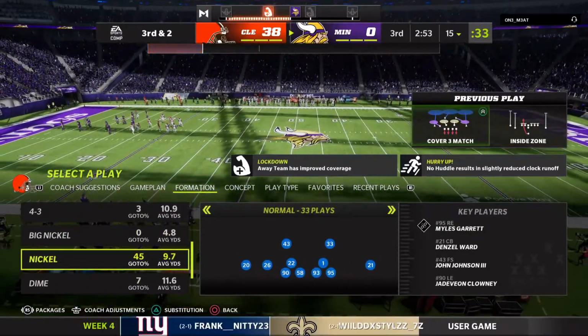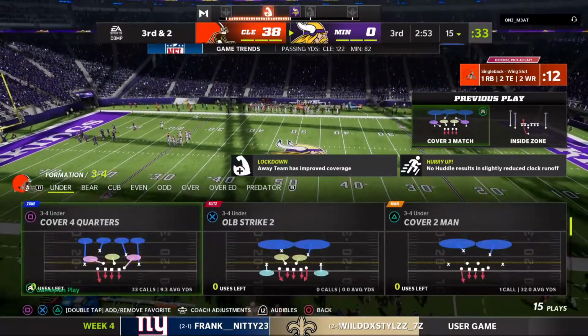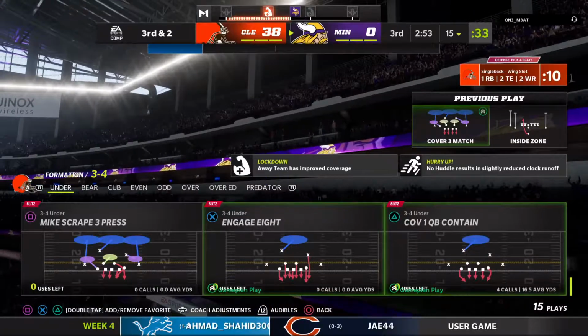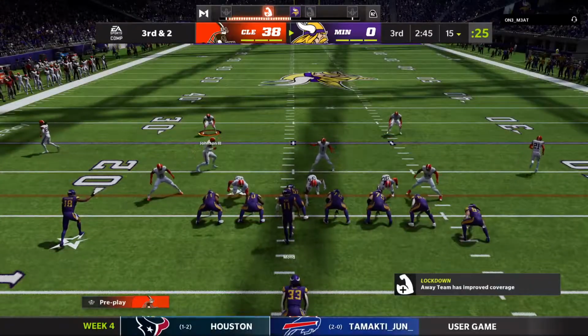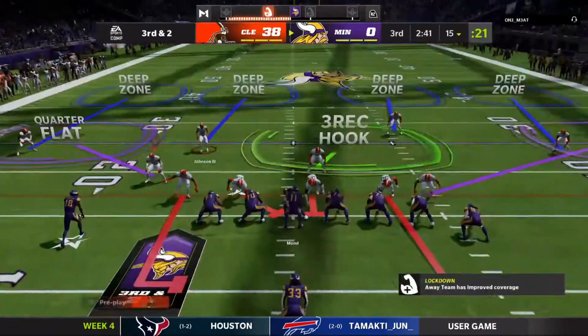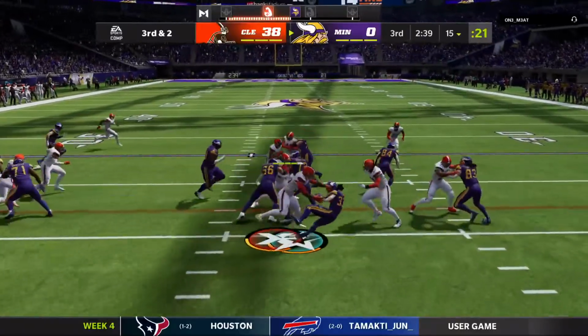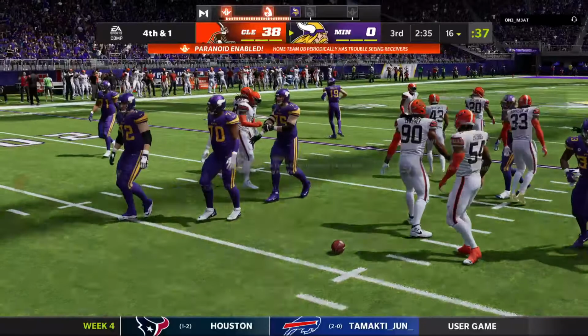Oftentimes we praise an offense for their variety of being able to hit people with the run and the pass, but in this game, how about what we're seeing from the safeties? They are all over the field. Doesn't matter if they threw it or if they're trying to run it. I don't think we've ever awarded an MVU, most valuable unit, but you're right, it might go to them in this game. I like that, MVU. Well done. And Cook was fighting for it, but I don't think he got there. No gain on the play there.